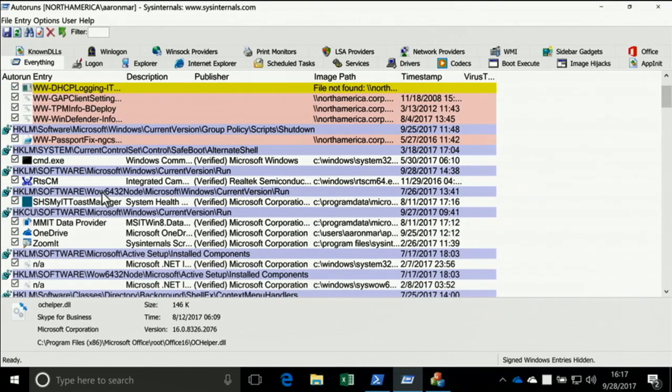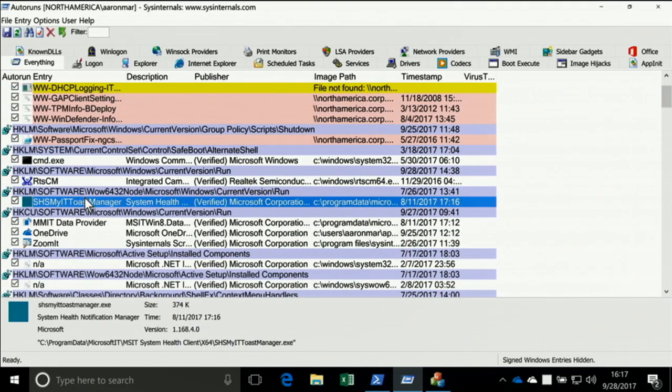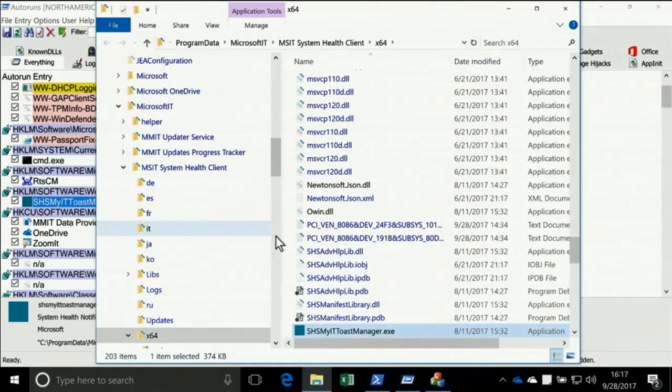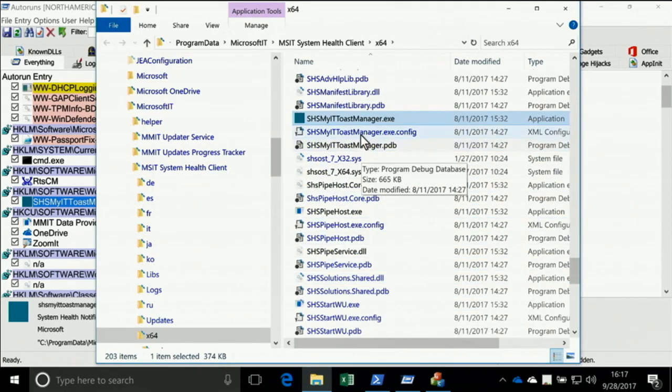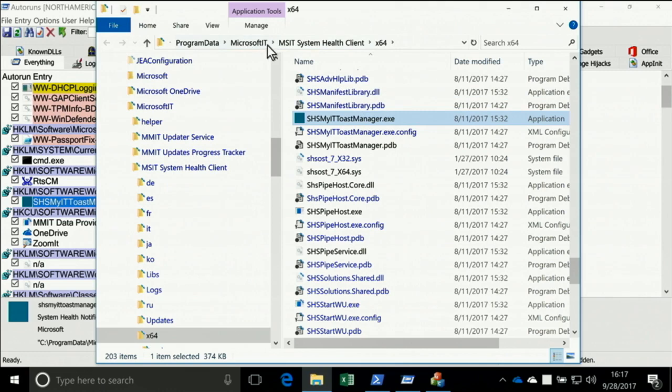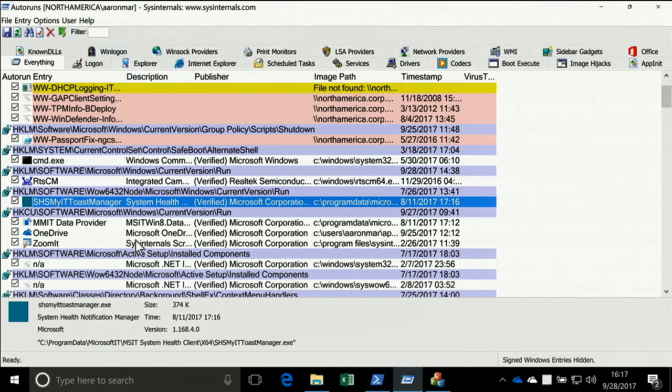So, things you can do from here. This MSIT thing, which constantly causes me problems. I won't tell you what we call this thing internally, because I will get in trouble. But let me show you. You can go here, and from here you can jump to the image, which is where the thing lives in the file system. So you can see where it is, where the context is, it's in program data, et cetera.